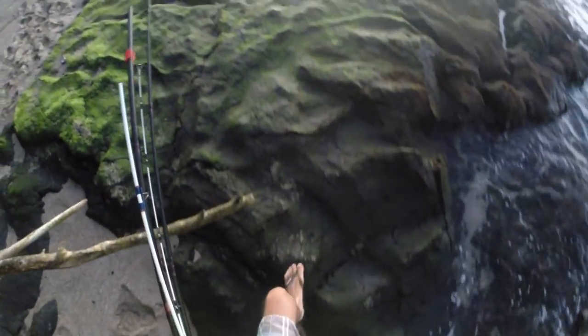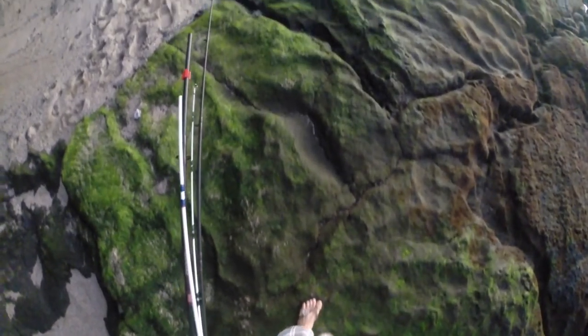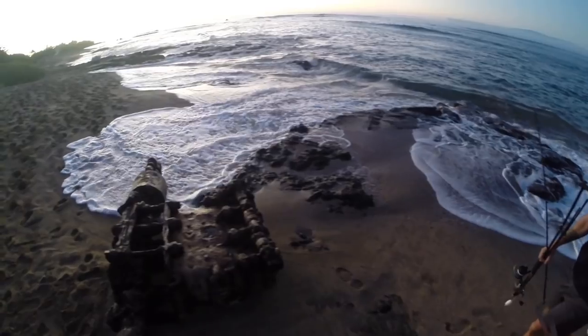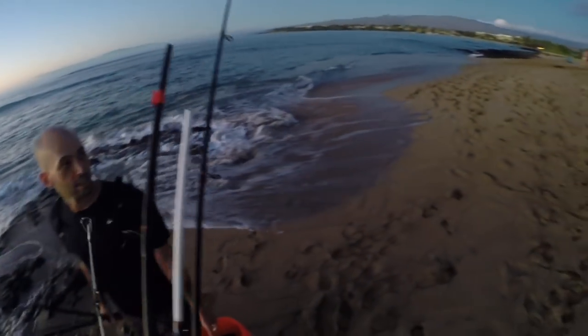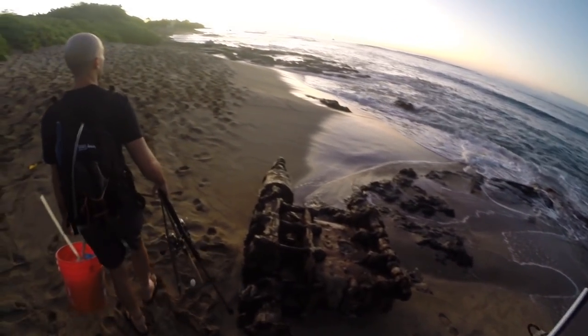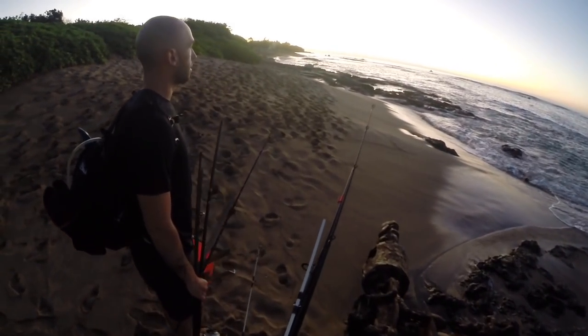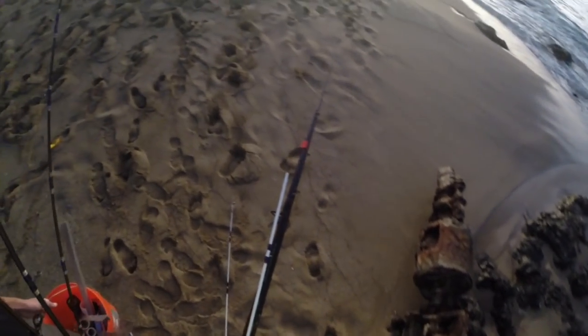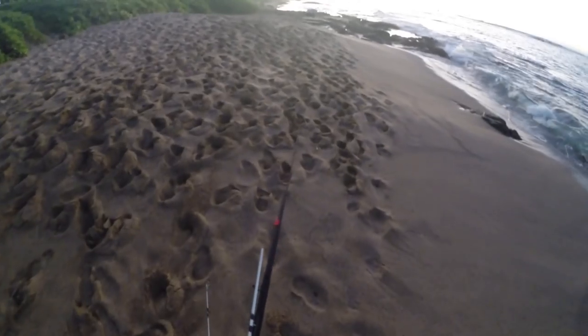Watch out, this stuff is super slippery. The tide is super low. This is weird. The only spot the swell's hitting is right here. Maybe we should go back to that first spot. Either go back to the first spot or go all the way to that little enclosed bay. Yeah, I'm down to mission. All right, all the way. Let's go.